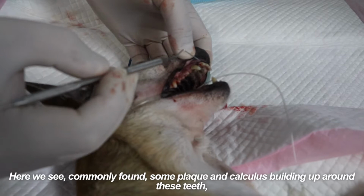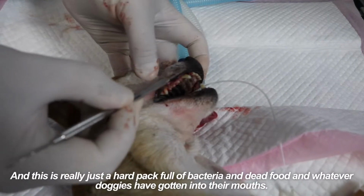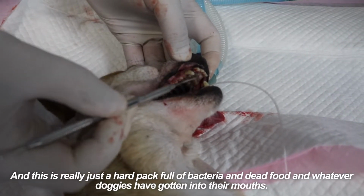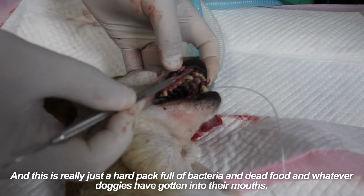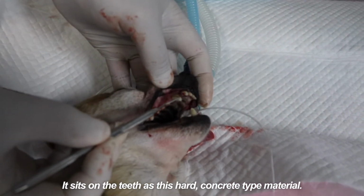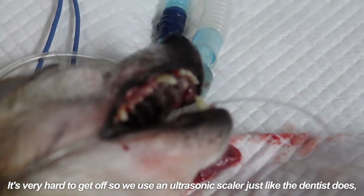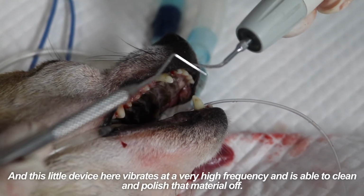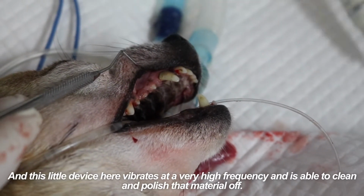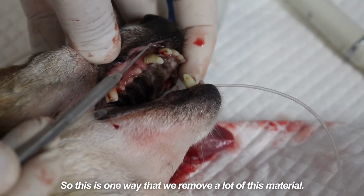Here we see commonly found some plaque and calculus building up around these teeth, and this is really just a hard pack full of bacteria and dead food and whatever doggies have gotten into their mouths, and it sits on the teeth as this hard concrete type material. It's very hard to get off, so we use an ultrasonic scaler, just like the dentist does, and this little device here vibrates at a very high frequency and is able to clean and polish that material off. So this is one way that we remove a lot of this material.